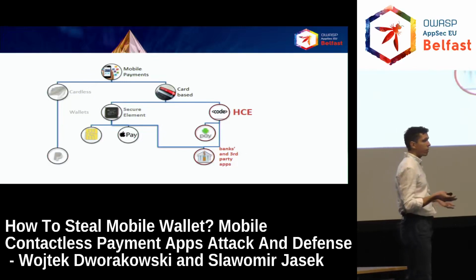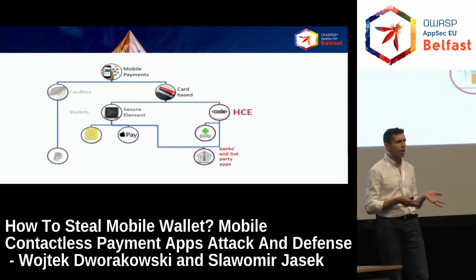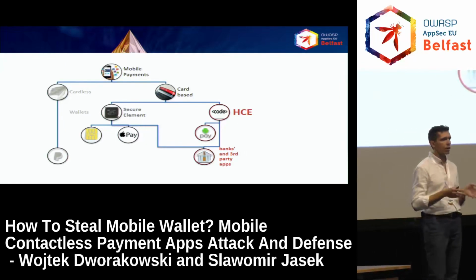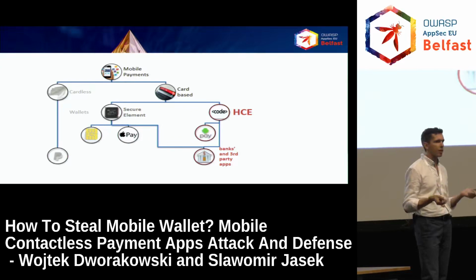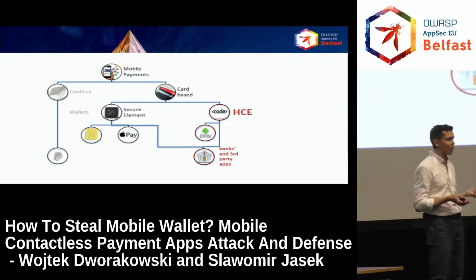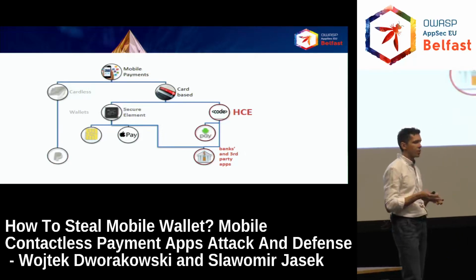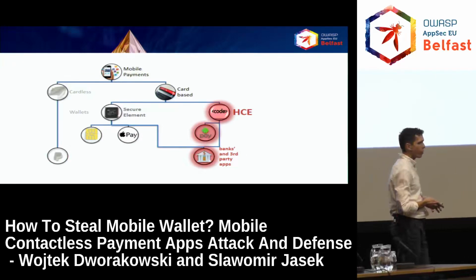On the Android platform, of course, Google doesn't have total control of the hardware, and we have multiple types of phones, so Google decided to move to software. So we have HCE, which is host card emulation, and this is the technology that emulates the payment card inside the software. So that's why it is interesting from an attacker's perspective, of course. This technology, HCE, is used by Android Pay and by all banking apps and third-party apps used for mobile payments. So we'll be talking only about HCE on the Android platform.